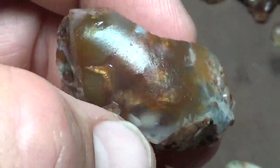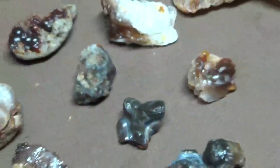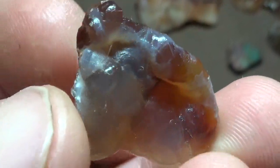So there's some real fire inside the fire. Here's one that she said she'd worked on a little bit. You can see it's got some grinding on it, and you can see inside of it. Look at that. So metallic sheen, fire to the whole thing. And yes, the classic blue, clear chalcedony colors, the fire agate color.